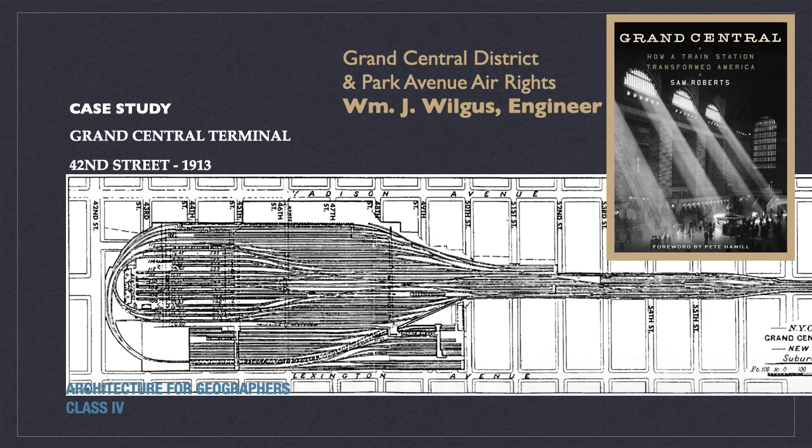And now we come to the crux of the story: how Grand Central came to be not only the most beautiful way to enter New York City, but also the focal point for a whole new midtown. And the hero is not any of the architects involved, but the brilliant geographic genius William Wilgus, the railroad's chief engineer. I learned his story in this really captivating little book, Grand Central: How a Train Station Transformed America by Sam Roberts.